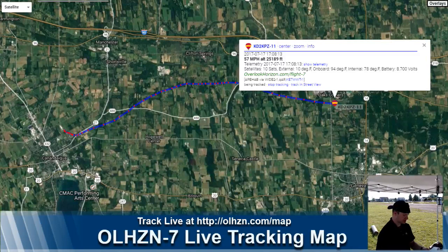Let's see. So some concerns for today's flight that we are watching. We want to make sure that the balloon-facing camera lasts the entire time. So we're really hoping on that. Pretty confident that should happen. We're using a camera that we've used for many flights now, so we're pretty confident that will happen. We're just going to have to see.